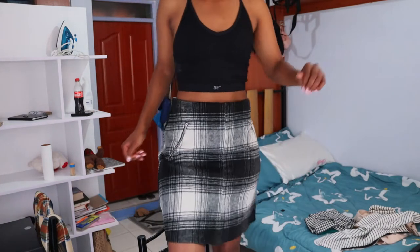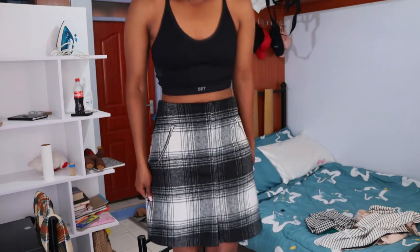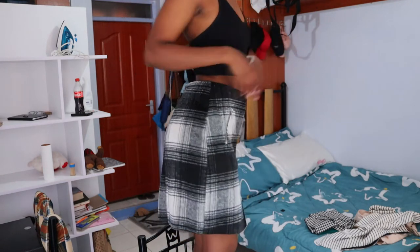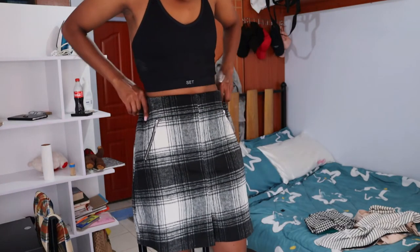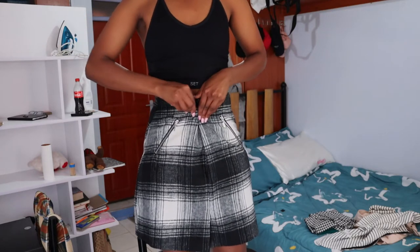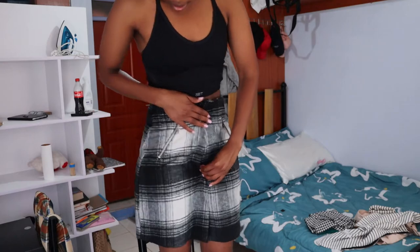I like it. It's a very nice material, by the way, and it's not long, it's not short, so it's kind of decent. But it would really work if I snatched one more size to make it a real size 6. So yeah, this is how it looks.